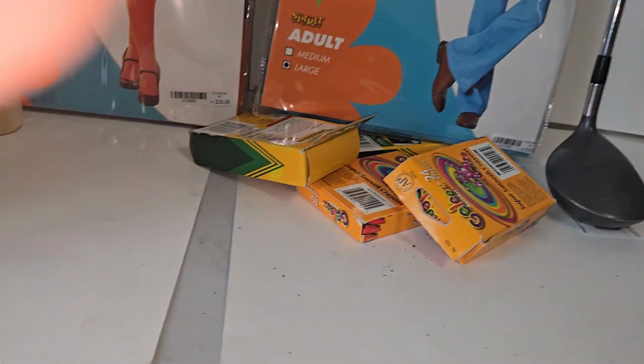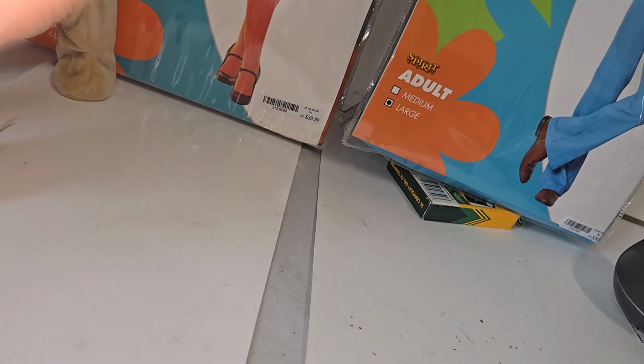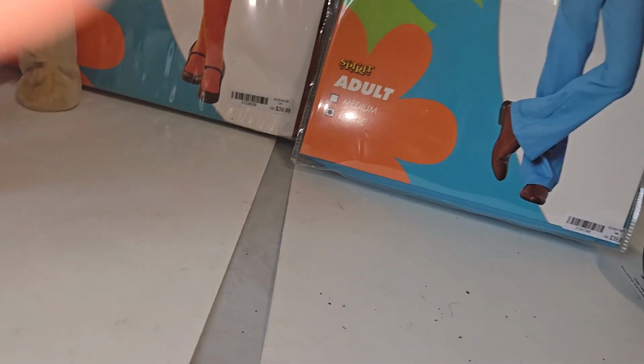And then back at the yard sale, we got some crayons, just 25 cents each. They'll all go down to the flea market stand and I'll just throw them out for a $1 pack. Not a big deal, 4x money, but it also gives somebody else a good deal too. If they get them for a $1 pack, they don't have to buy them at the store for, I don't know what they go for, $4. Who knows?